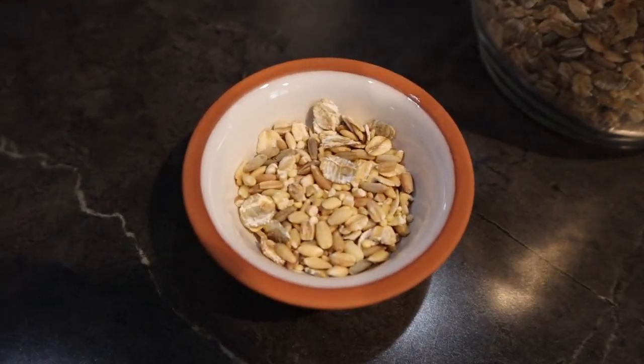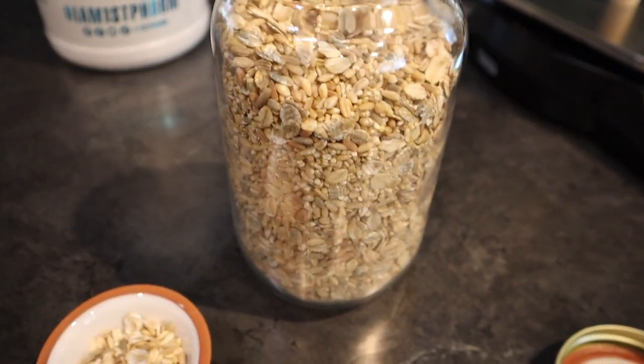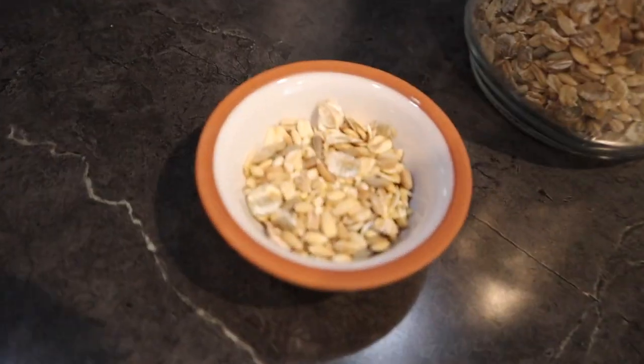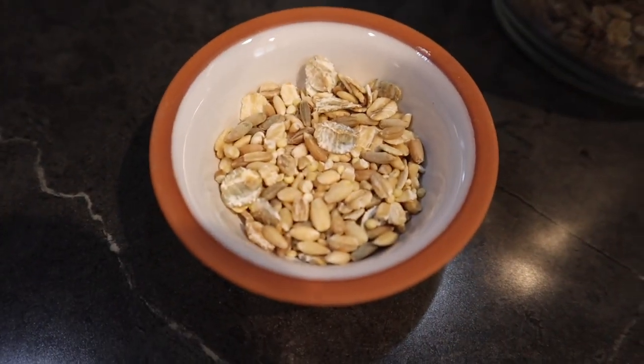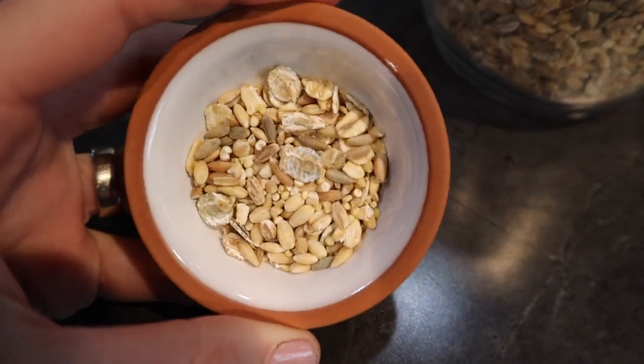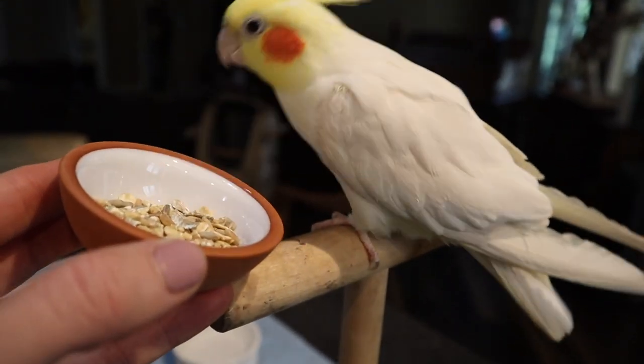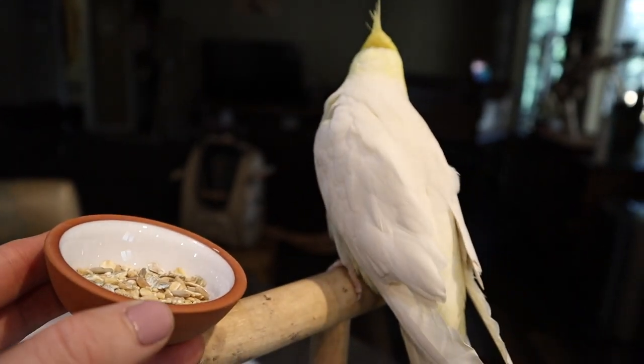So this is my homemade cockatiel seed mix. You can see it doesn't have any dyed stuff, no colors, anything like that. And this is what I'm gonna try to get Clyde to eat instead of the store-bought seed mix that he came on. So, see if he wants to eat this morning. Nope, he does not want to. No?